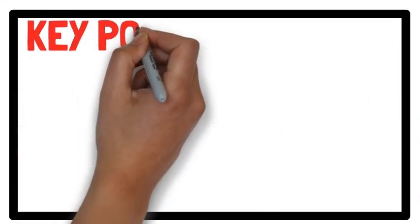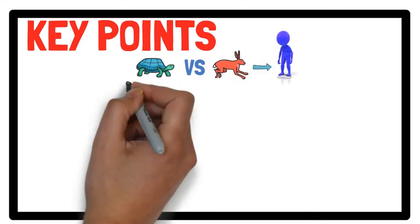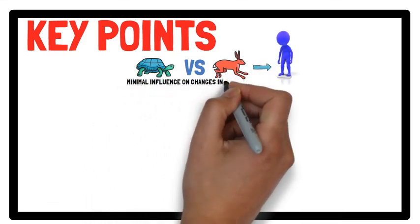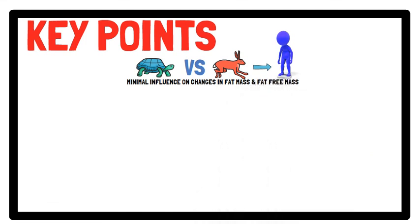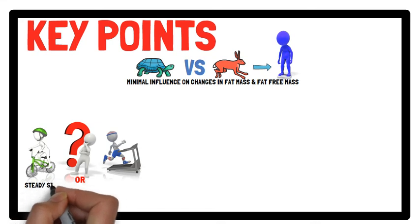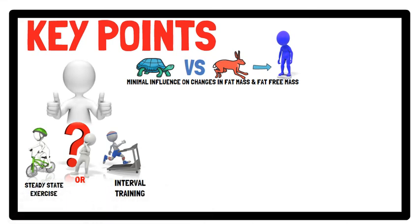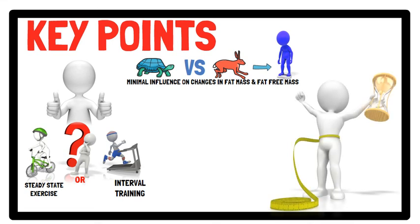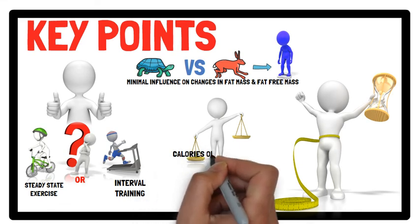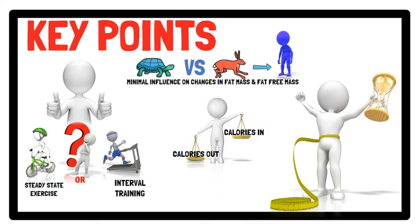Key points. In the long run, going slow and steady or hard and fast has minimal influence on longitudinal changes in fat mass and fat-free mass. Therefore, from a practical standpoint, personal preference is key. Individuals can choose steady-state exercise or interval training, or a bit of both. If you're wanting to achieve favourable changes in body composition, it is recommended and much easier to create an energy deficit from dietary restrictions, in conjunction with performing steady-state exercise or interval training, to support a calorie deficit.